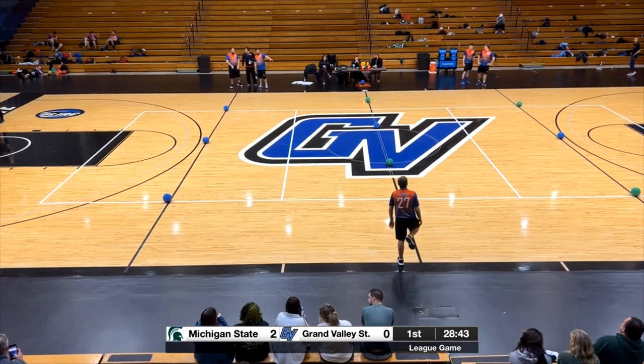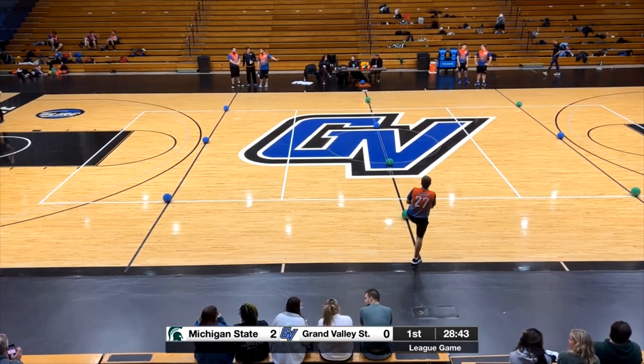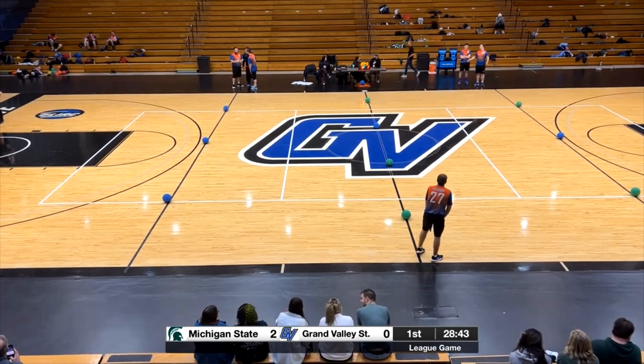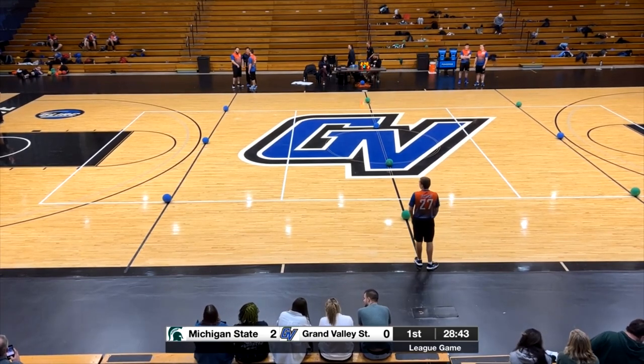Marquee matchup of the day. Number 5 Grand Valley hosting number 1 Michigan State. Depending on the seeding, depending on how things go, could be a national title preview.